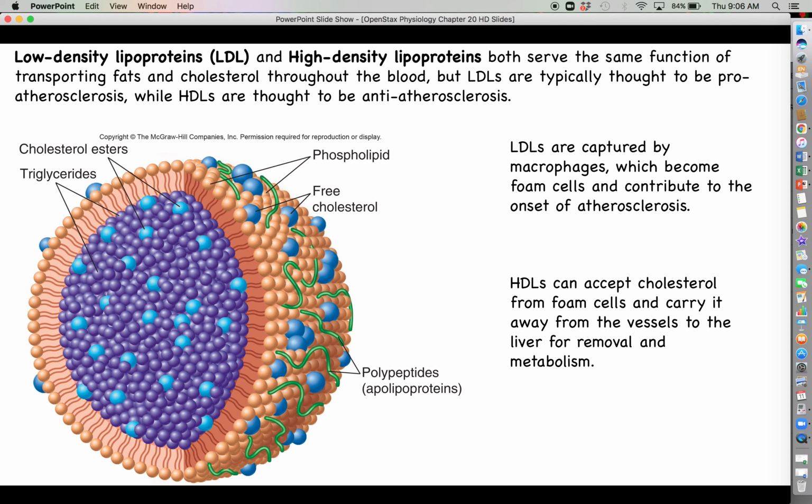HDLs are quite the opposite. They are more resistant to being captured by macrophages, and they actually have a tendency, once they have bound to lipids like cholesterol or fatty acids, to carry these away from the circulation and return them to the liver so that they can be metabolized and removed from the circulation. So another important issue here is that the liver has a lot more HDL receptors than it does LDL receptors. So HDLs are just much better at doing their job than LDLs.